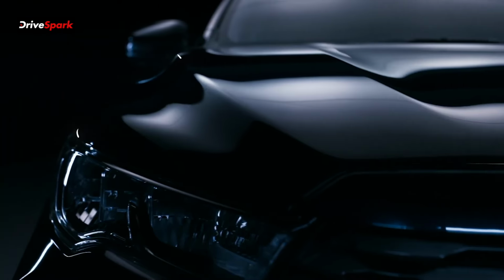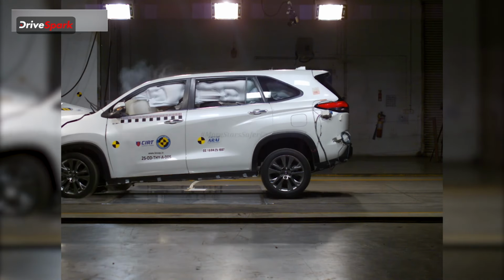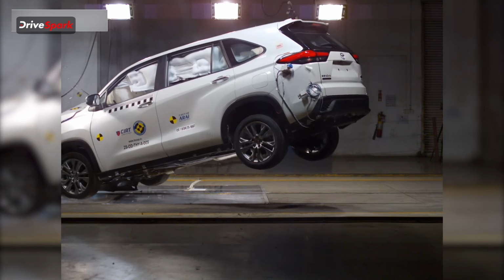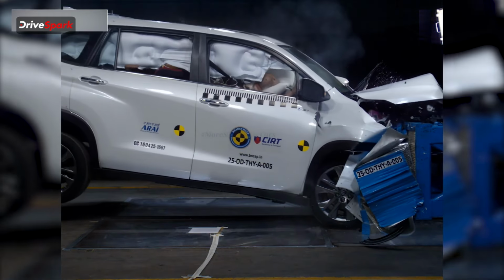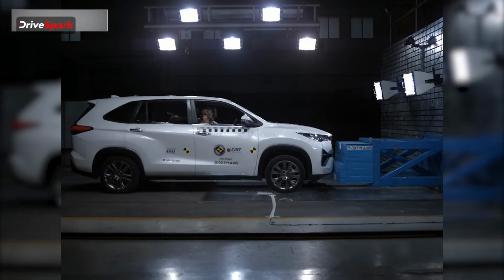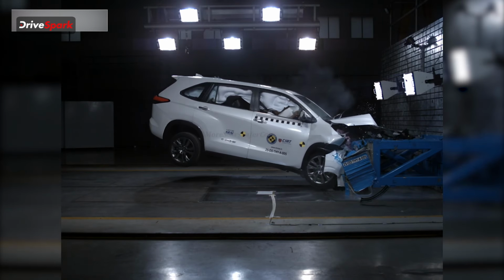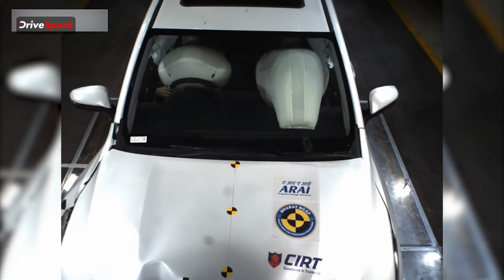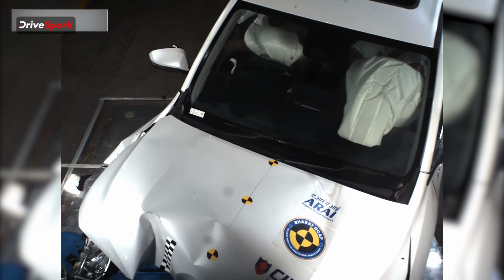If we talk about safety again a little bit, obviously as I mentioned, 5-star safety rating is what it's got from Bharat NCAP, but there's also anti-lock brake system, that's ABS, central locking, child safety, anti-theft alarm, and 6 airbags in the car. And a little bit about the ADAS features. It gets front collision warning, lane keep assist, adaptive cruise control, adaptive high beam assist, rear cross traffic alert, and blind spot monitoring. It does not get an autonomous parking feature, that has not been incorporated with this.